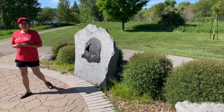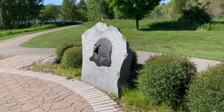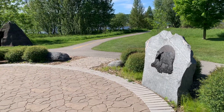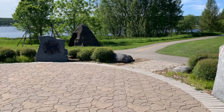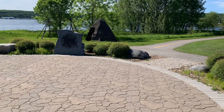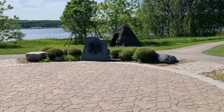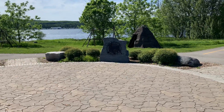I'm telling you, Canada has many places that we should see, you know. Unfortunately, you have to bring your own vehicle to see this place.